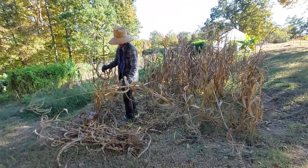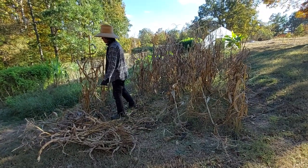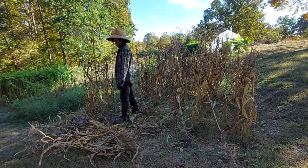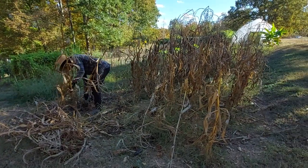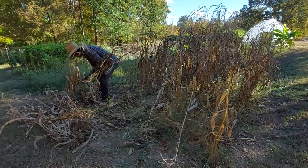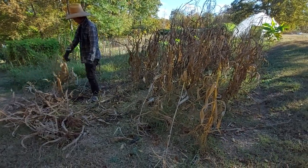He came all the way from the Philippines to pull out some dead corn stalks. Farmer in the Philippines. Farmer from the Philippines. He's a gardener farmer from the Philippines, and he is also a farmer here.